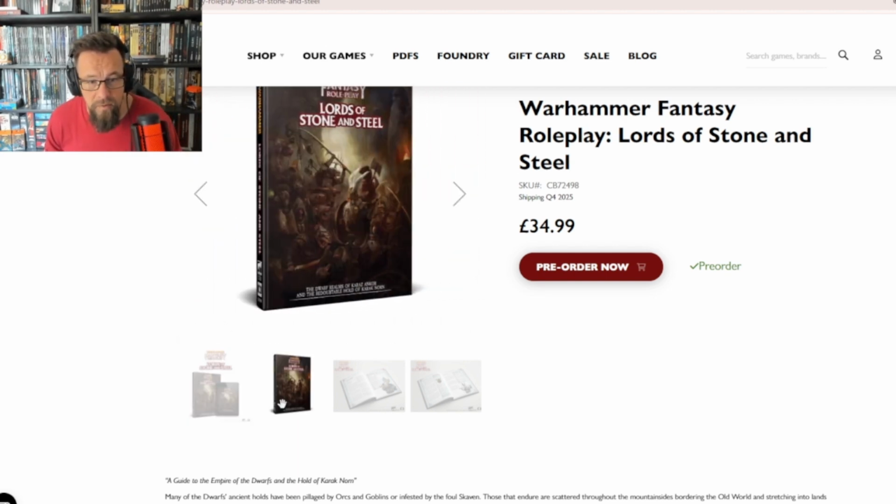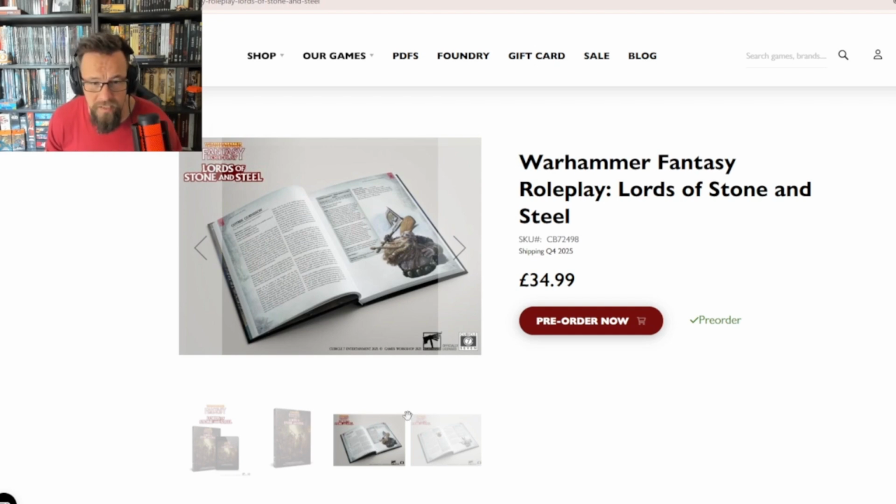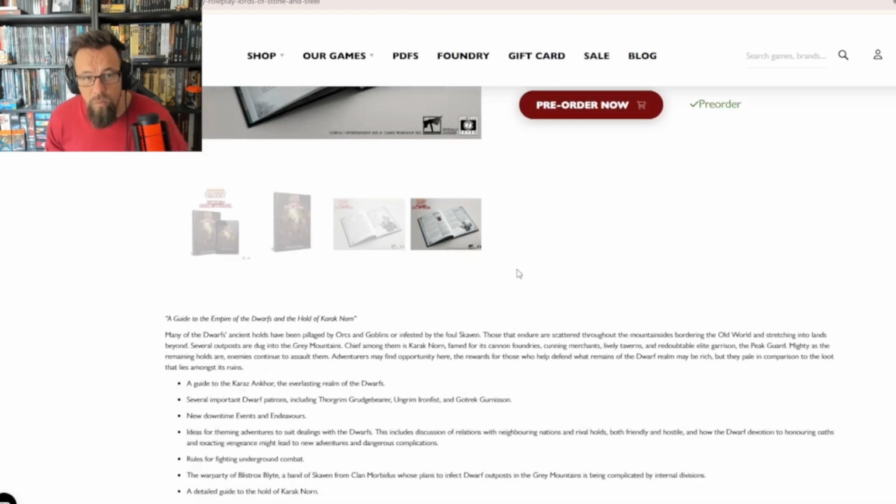The link here on Cubicle 7's website just gives you an idea of the artwork. We'll look at the book together and go through it, and then I'll give you my final thoughts. One thing Cubicle 7 doesn't do, and it does annoy me somewhat, is when you get a PDF copy, you never actually get the back cover of the book included, which is annoying, shall we say.